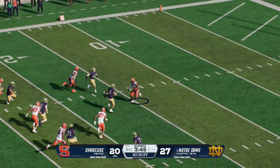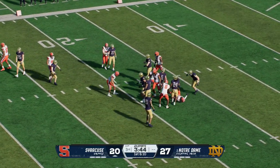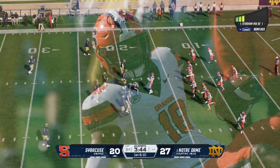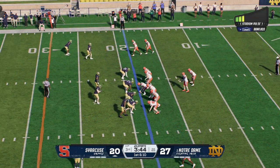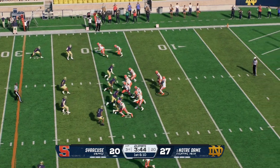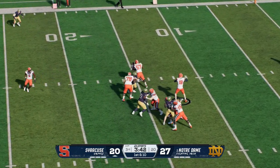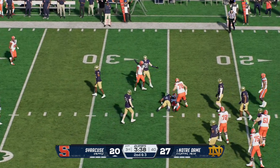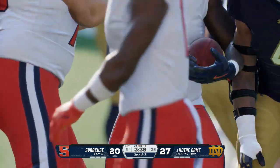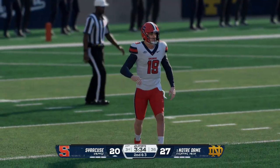Here he comes from inside his own 5. Really disciplined job by the coverage unit to get down there and make the stop at the 19. This drive will start from the 19-yard line. Grabbed in the middle. It's Willis. Nice gain on that play, but a little bit short of the first down.